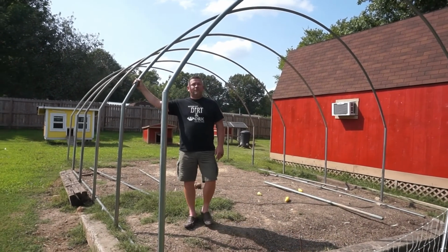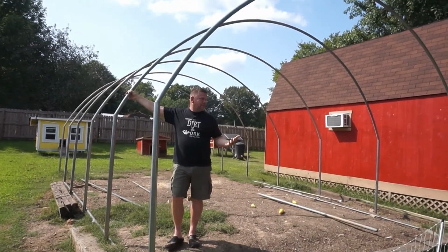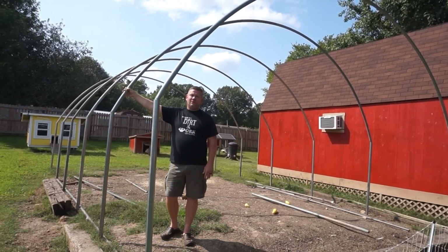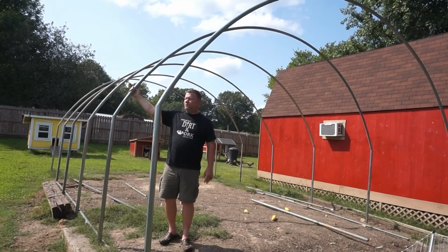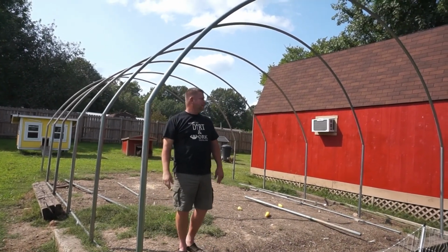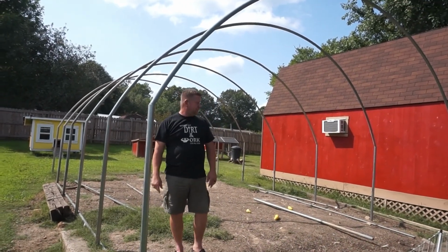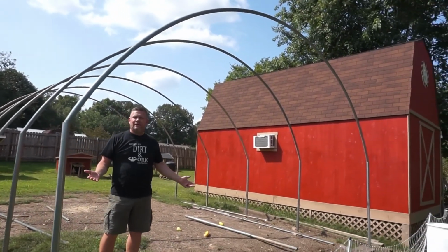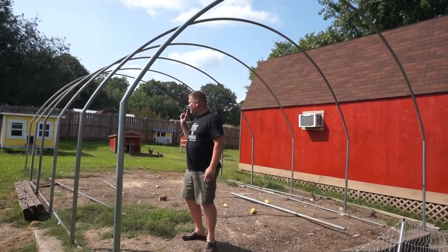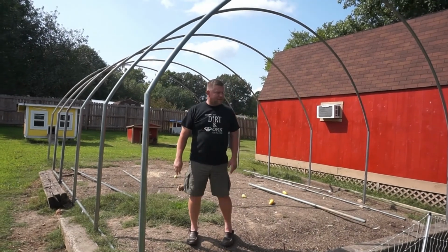You guys, I also want to talk to you about our hoop house, our greenhouse. We had it donated to us from a local nursery. They weren't using it. We did some cleanup work for them, and this is what they gave us for the work that we did. It's 18 feet wide, and we got enough hoops for it to be 30 feet long. And I think it's going to be a good size for us.